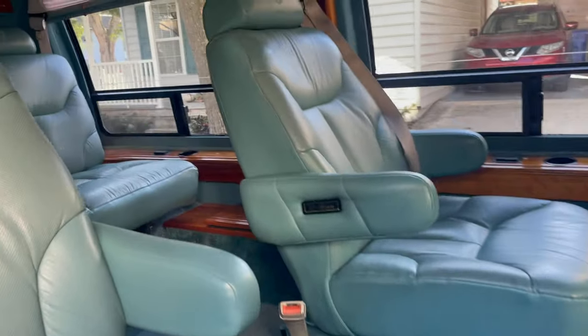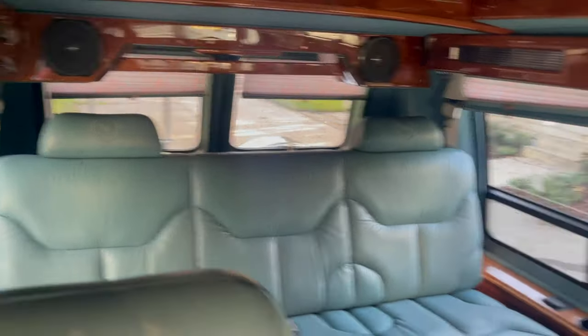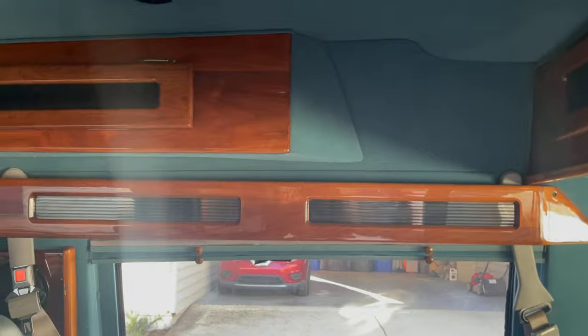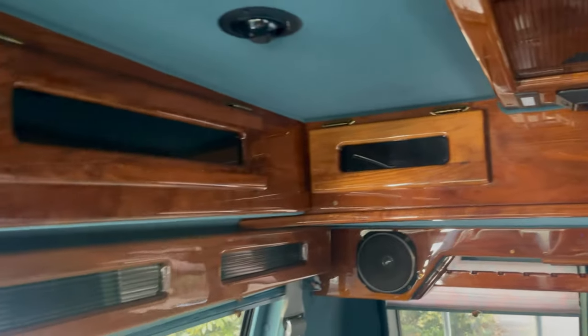Probably needs a quick clean down, but I did clean it not too long ago. It's got the reclining rear seats. It's got this gorgeous wood up here, guys. I just love the finish on it. Definitely well taken care of.